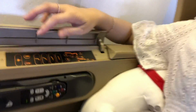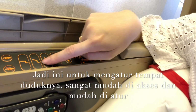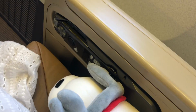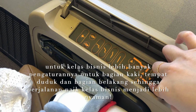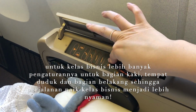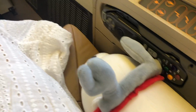So the business class seat adjustments are just right beside the seat, and it's really convenient and comfortable to recline the seat if you want to sleep. Also for business class seats, there are more adjustments for your leg, your seat and your back to make your experience flying business class more comfortable.